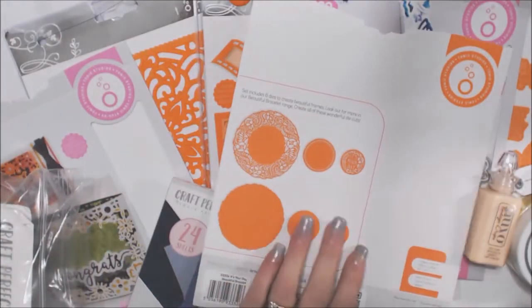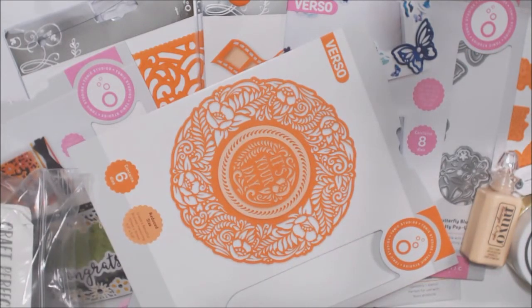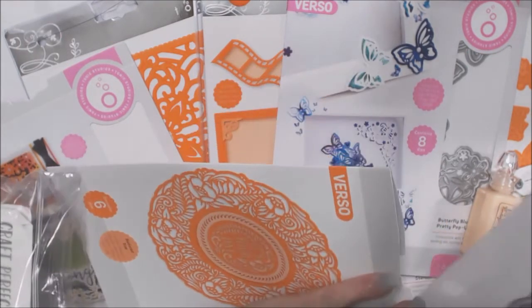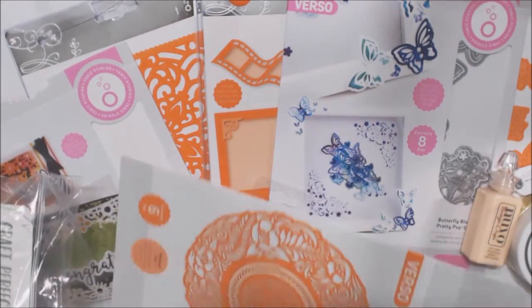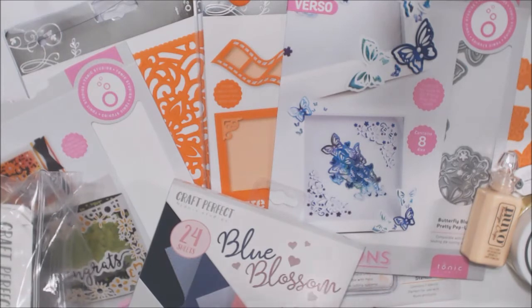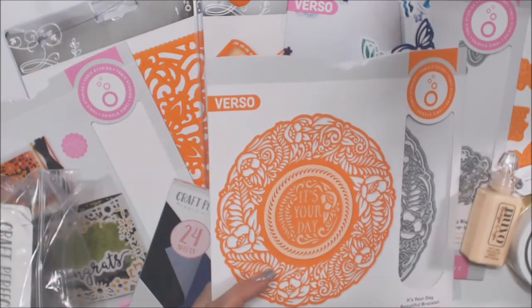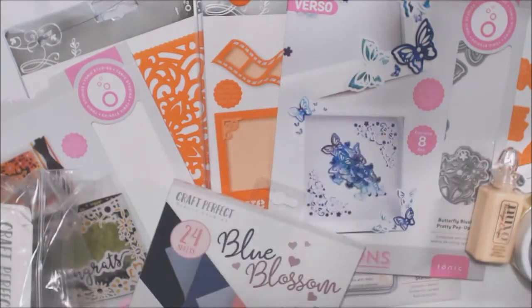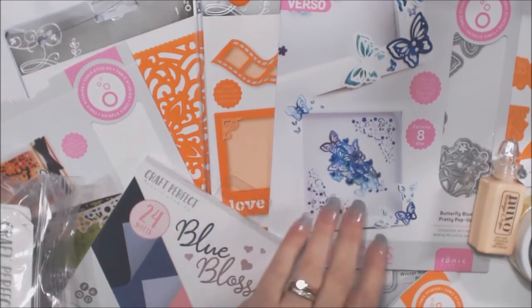Wow, this one's awesome too. I got all of these humongous dies. Like, what do I even do? Wow, and you know I can't pass up a wreath or a doily die. These are like crazy amazing. I don't even know why. I am thinking I definitely made a good choice in getting this box.